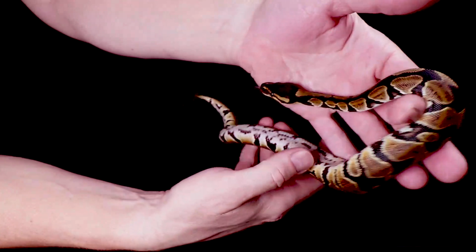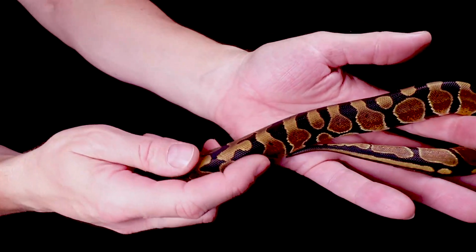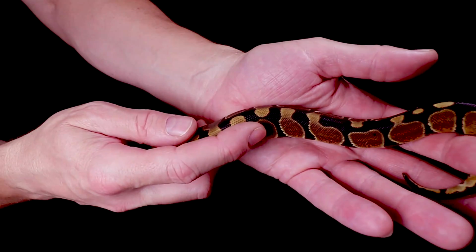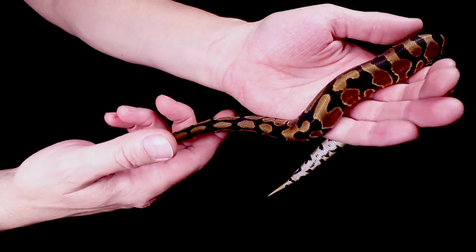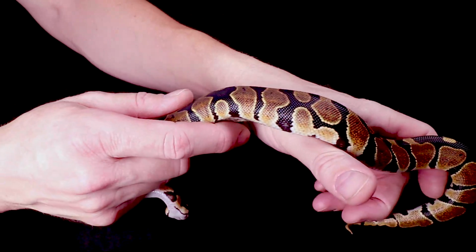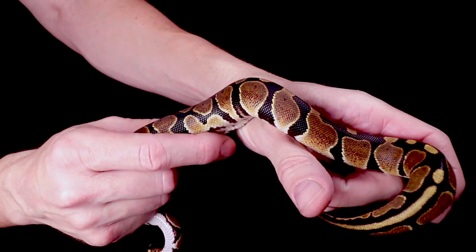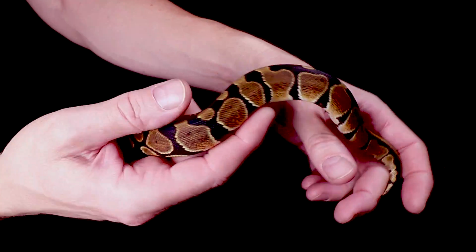I was wondering if there's something else in here because of the crazy belly pattern, and it's really dark as far as the background on the snake too, which is interesting. Sometimes you can get hidden genes floating around the collection, and you never really know until you hit a combination. Then you're like, wow, that's actually that gene. But if you take a look at this guy, looking pretty good.